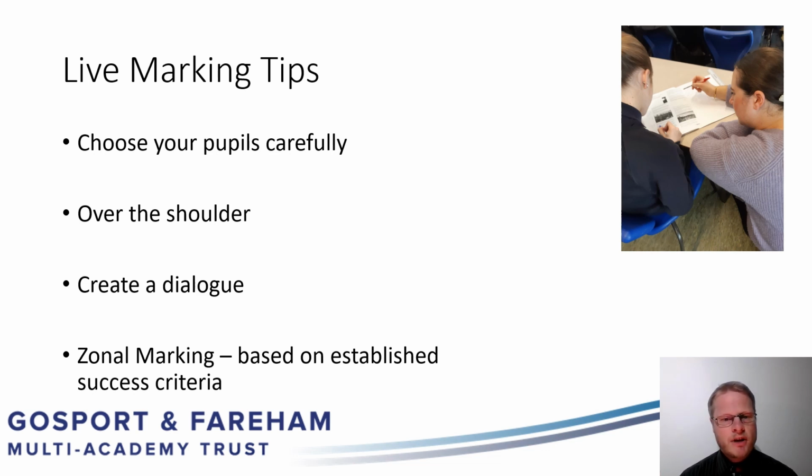And then it's about creating a dialogue. It's not just about going in and ticking and putting annotations onto a page. It's about having a conversation with the pupil as you do that. So using phrases like, can you show me where you've done X? Or from the success criteria, can you show me where you've included that? And if they can, you can highlight that in their work. You can put brackets around it, or you can underline it and show that, yes, they've done it. And you can congratulate them and praise them that they've done that part.